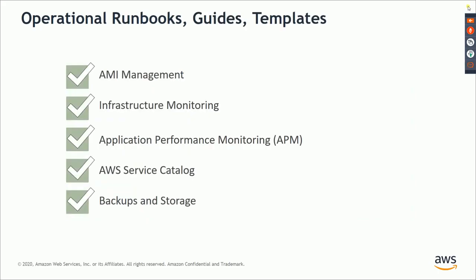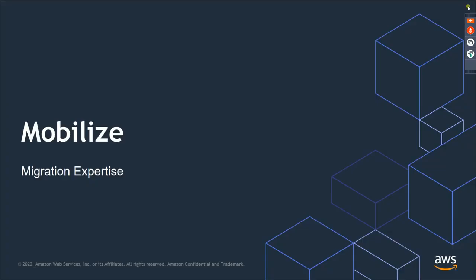All right. There are also operational runbooks, guides, and templates available from AWS. Again, you can reach out to your partner development managers, who can help you access these. They are ready-made runbooks on how to structure backups and storage, right? How do you do application performance monitoring? There are guides and templates available, which you can access. All right.